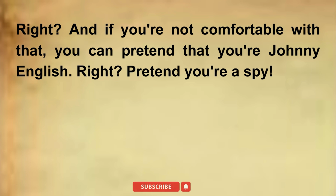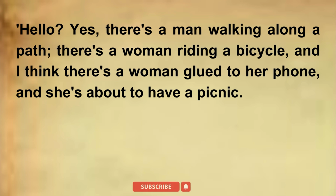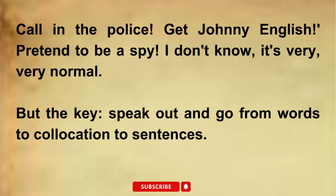Right? And if you're not comfortable with that, you can pretend that you're Johnny English, right? Pretend you're a spy. Hello? Yes, there's a man walking along a path. There's a woman riding a bicycle. And I think there's a woman glued to her phone. And she's about to have a picnic. Call in the police, get Johnny English. Pretend to be a spy. I don't know, it's very, very normal.